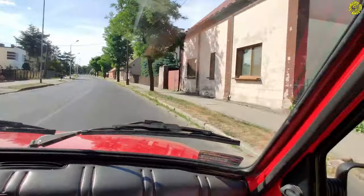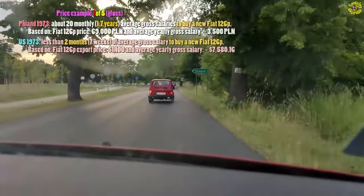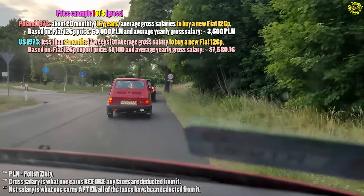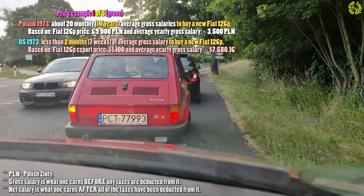In 1973, when the Fiat 126p was a brand new product, it cost 69,000 Polish zlotych in Poland, while the average salary there was about 3,500 Polish zlotych. This required about 20 monthly gross salaries to buy this car.